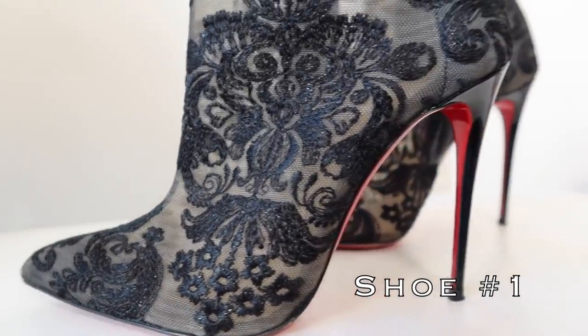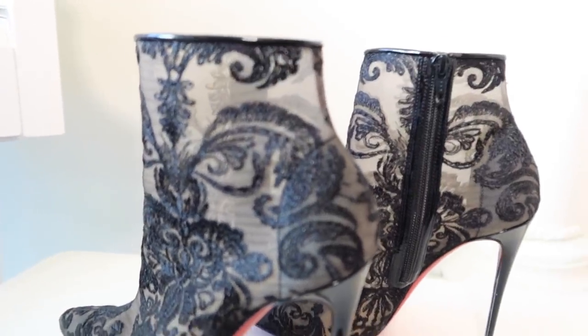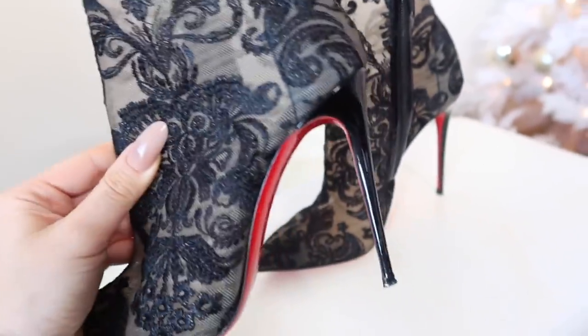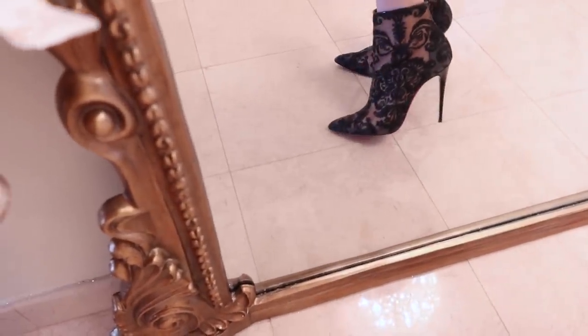Alrighty, so here is boot pair number one. These are my Louboutin lace boots. You can see they have this gorgeous lacy mesh pattern on them. Of course, the red bottoms and a killer high stiletto. That's sharp. Totally like step on me shoes. These are just freaking killer. Look at that, that is a heel that could kill a man.